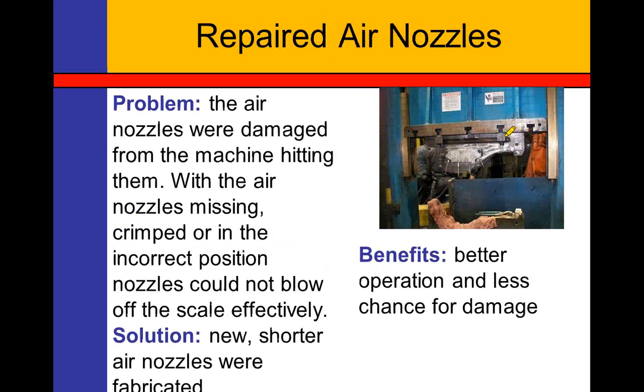Now, just one of the other ideas, and there were several, is they had an issue with these air nozzles that are mounted on the equipment that would help blow off the scale. The air nozzles were bent and damaged. Sometimes if a piece of equipment got knocked into them, they would bend them into the wrong position, and they weren't really doing the job the way they were supposed to. So now that the team got to look at some of the root causes of these things not performing the way they should, they redesigned them. They actually made them shorter. They fabricated them and remounted them on the equipment. So once again, this created better operation, less chance for damage, less chance for them not to be operating the way that they should.